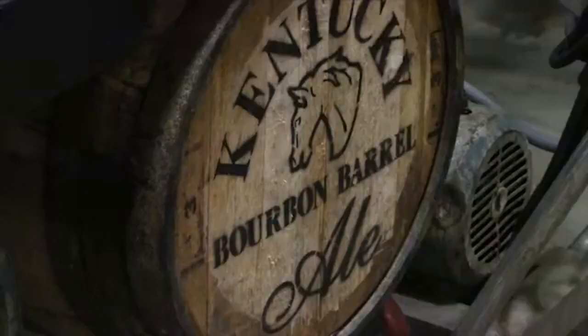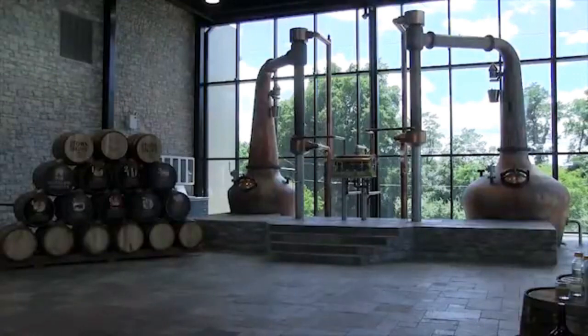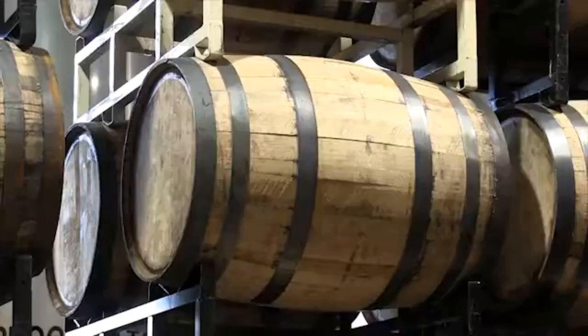In 2008, 2 copper stills that were commissioned in Scotland finally made their way over here to the Lexington area. In 2012, Town Branch opened its doors after its first bourbon was able to mature and be aged. Since then, Town Branch Distillery has leaped into the bourbon industry, being labeled as part of the bourbon trail here. Ever heard of Bourbon Barrel Ale? Well, the beer, I love that beer. And the fact that you do know it is because it comes from Town Branch.